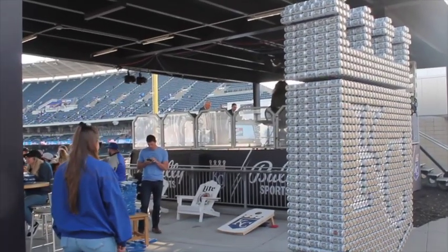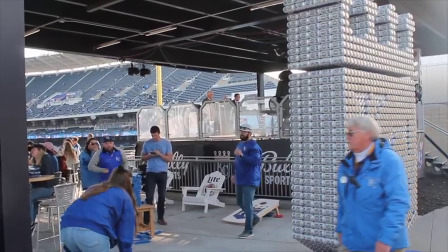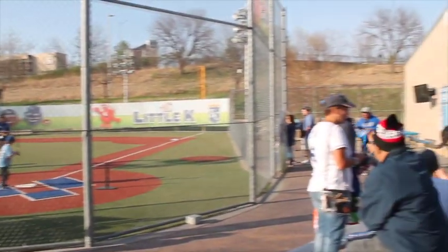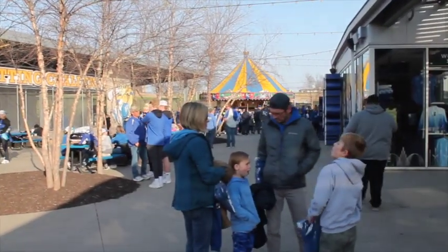Be sure to arrive at the game early to enjoy fun and games in the outfield, and catch a live recording of the pregame show. And don't forget to take your little Royals fans to the Outfield Experience Kids Zone with Slugger's Mini Golf, the Game Arcade, and the Little K.